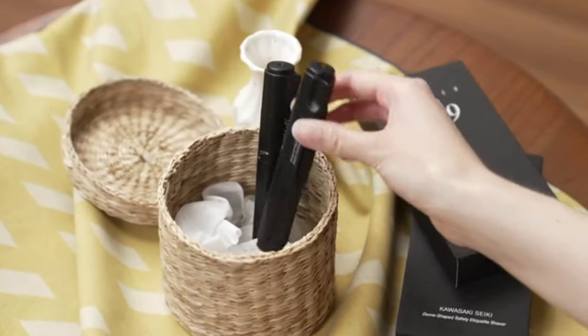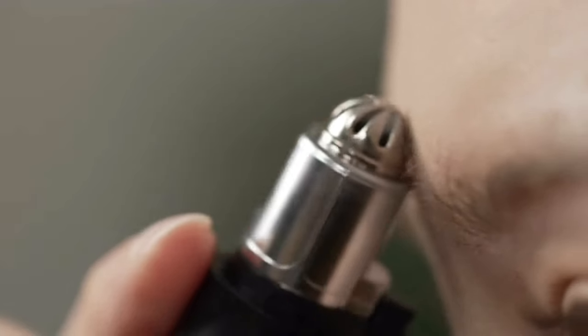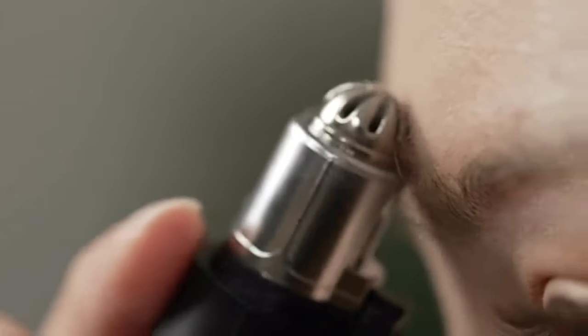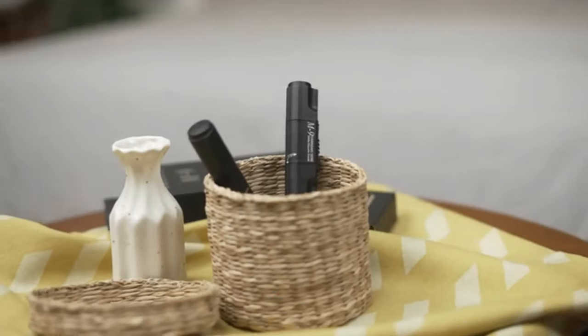M9 is suitable for taking care of small hairs like hair found in your nose, ear, eyelashes, sideburns, beards, backs, etc. With its dome-shaped nets providing safety, it is free from cuts and abrasions. Add some simplicity to your life.